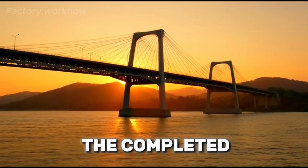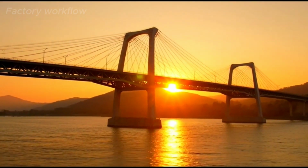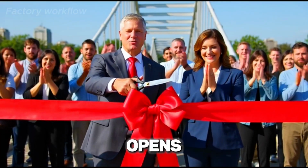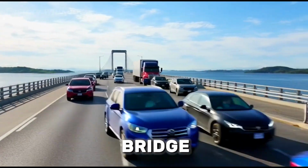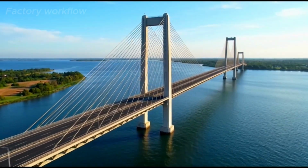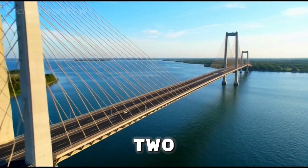At sunrise, the completed bridge glows in golden light. With a ribbon-cutting ceremony, the bridge officially opens. Cars and trucks begin smoothly crossing the new bridge. And finally, an epic aerial view reveals the completed mega cable-stayed bridge connecting two countries forever.